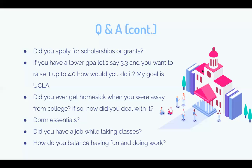For FAFSA, they open up in, I want to say, September. They give you a good 6 months, and then the deadline is always March 2nd. It doesn't matter if you do it March 1st versus October 1st. It's the same amount of money you're going to get, but don't do it after March 2nd. March 2nd is the deadline for priority filing. So definitely do that. I recommend every single person do FAFSA.